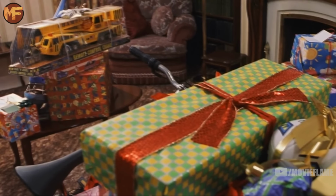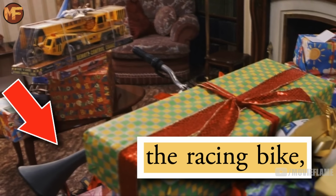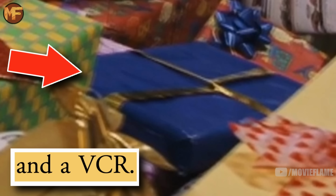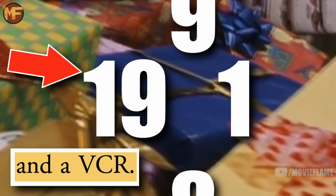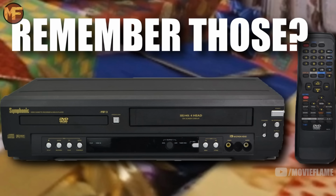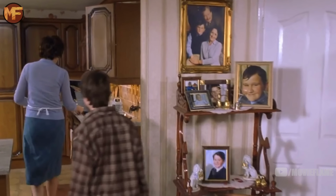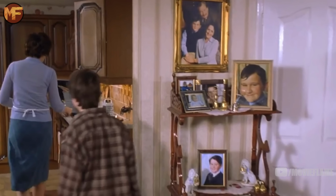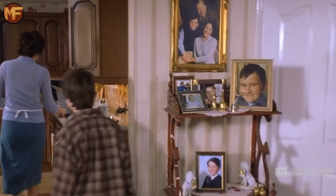The presents that Dudley got are great details, as you can see the racing bike that he got in the book, as well as the remote control toy, which in the book was an airplane but here in the film is a crane. The blue present right here looks a lot like a VCR, another present that Dudley got in the book, though considering the fact that this is 10 years later, it might be a DVD player or a VHS/DVD player. In the background, you can see a ton of pictures of Dudley and none of Harry, which is exactly how the house was described in the books. You would never know Harry lived there.